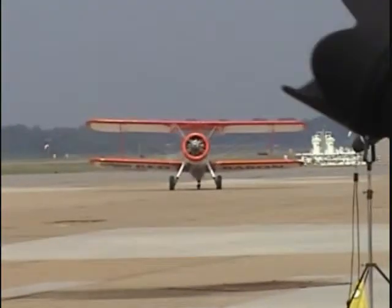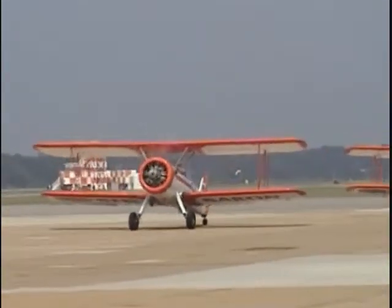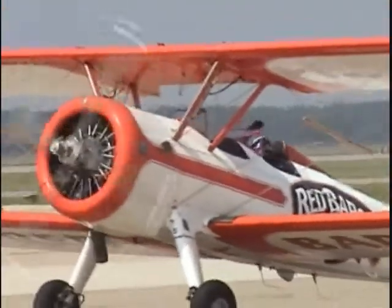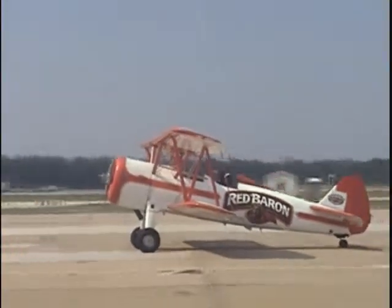Your modern day Barnstorming. Coming by from right to left. How about a big wave as they taxi by? They still can't hear you, but you can watch them do that beautiful Stearman as they bring these big, beautiful biplanes up close for your personal inspection. Look at these beautiful airplanes.